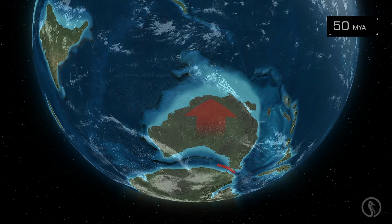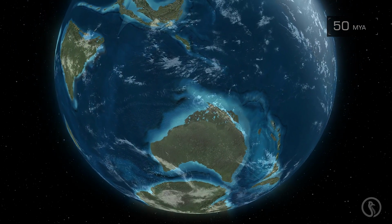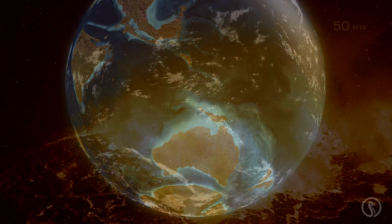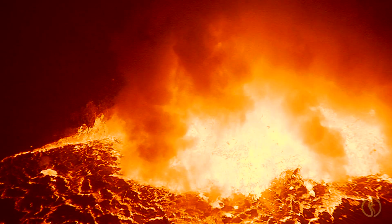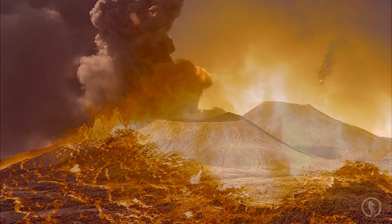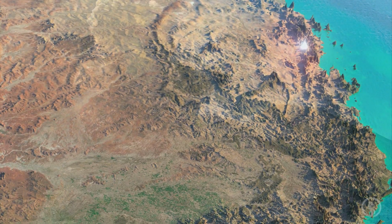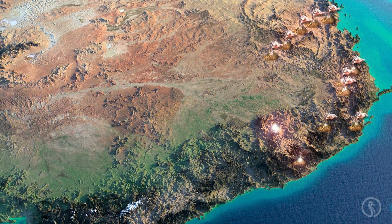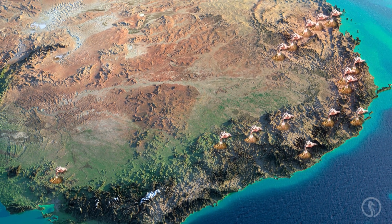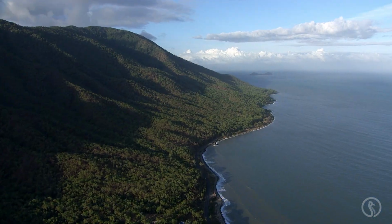50 million years ago, Australia finally breaks free from Antarctica. While drifting north, Australia crosses an area of hot liquid rock, flowing from Earth's mantle, an upwelling known as the South Pacific Superswell, forming several volcanic mountain chains, including the world's longest. This causes a major uplift along the eastern margin of the Australian continent, thrusting the Great Dividing Range even higher.